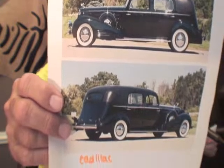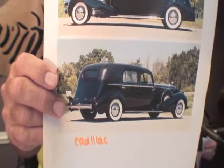Do you even know what that means? I think I do. What does it mean? Tell me. It's got a V like this. It's got 8 cylinders coming this way, and 8 cylinders coming this way. So that's 16 cylinders right there.